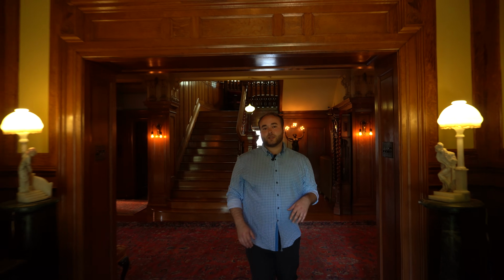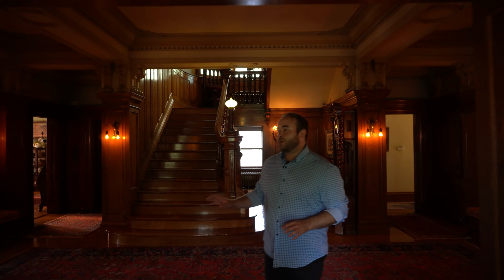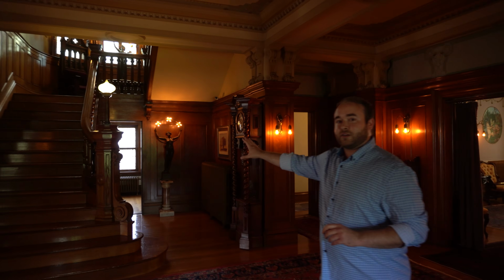All right, so now we're in the antehall, which is where you actually enter the house. As we move through here, we get out to the main hall, and we can see that there's a grand staircase here in front of us.